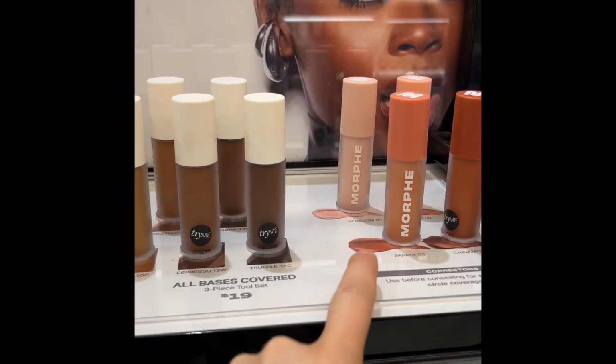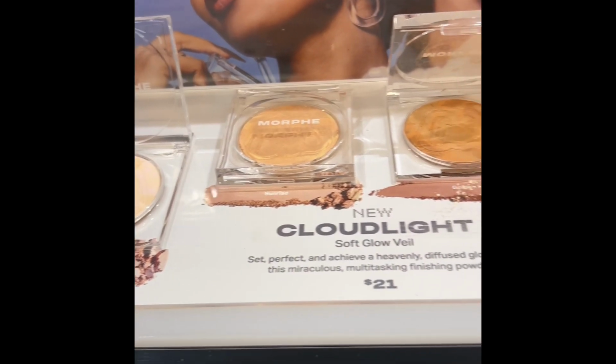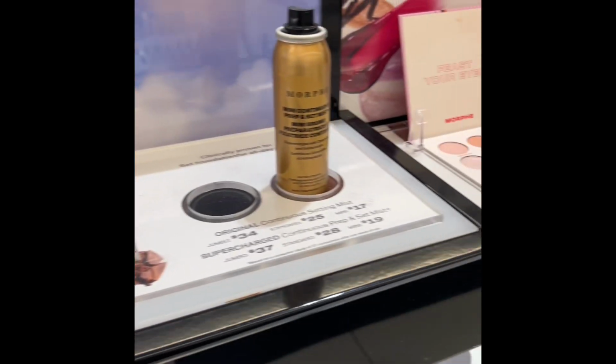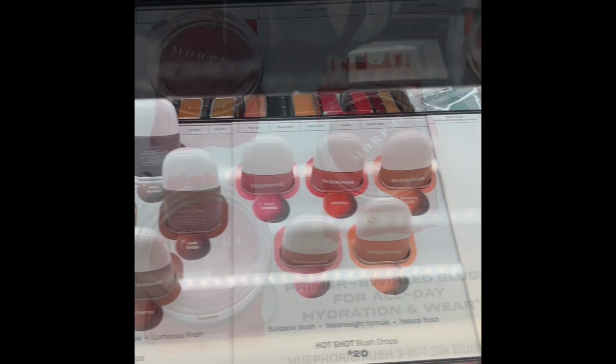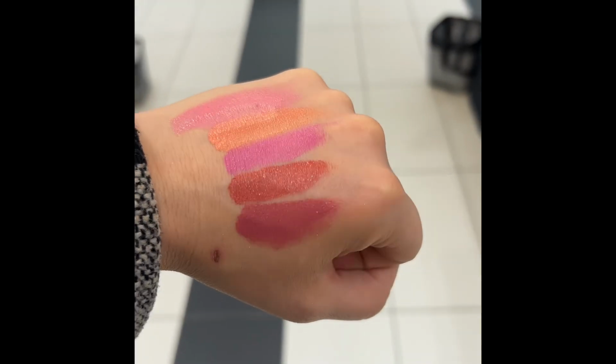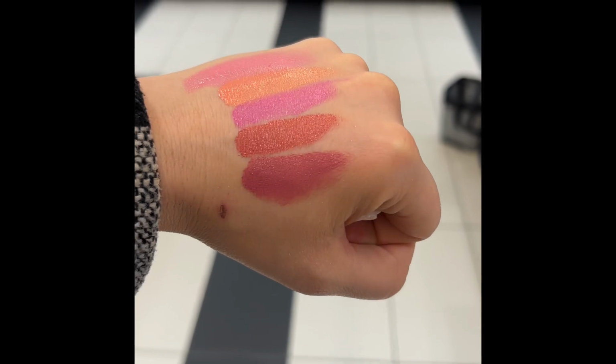Then I headed over to Morphe. They have a lot of new products. You saw those eye correctors and these glow light powders in one of my recent videos. So I'm just kind of curious about the brand now. And look at these cream blushes. They're beautiful. They're cool. I swatched them all. So you're going to see Pleasured, Addicted, Energized, Hypnotized, and Intoxicated on the bottom.